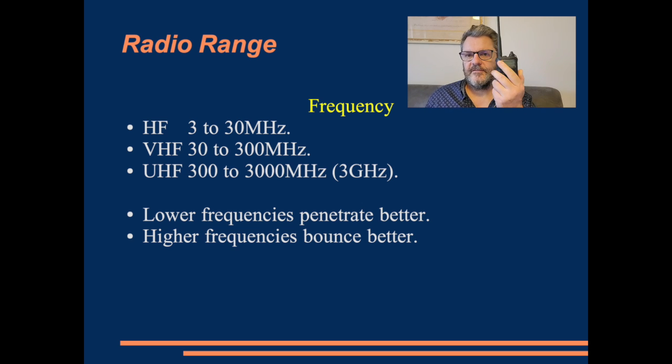VHF is often used in these little walkie-talkies, and it's from 30 to 300 megahertz. So usually if you go for a radio like this, it's probably going to be around 144 to 148 megahertz, something like that. Then you have UHF, I'll talk about it. But VHF is basically the middle of that band, between 30 and 300 megahertz, so 140 something. That's usually what we call VHF. On top of that, you have UHF, ultra high frequency. Now, VHF was very high frequency. UHF is ultra high frequency, and it goes from 300 megahertz to 3000 megahertz, which is 3 gigahertz.